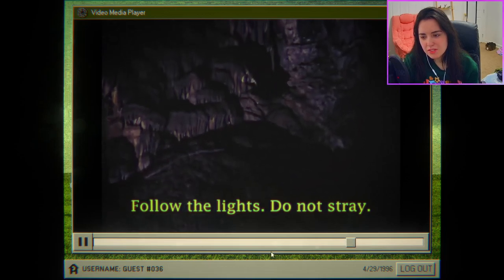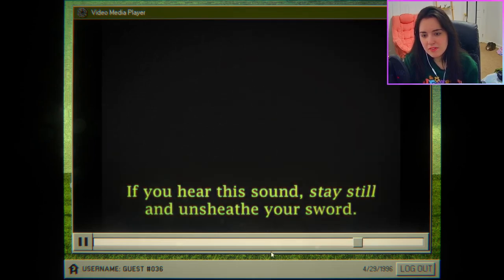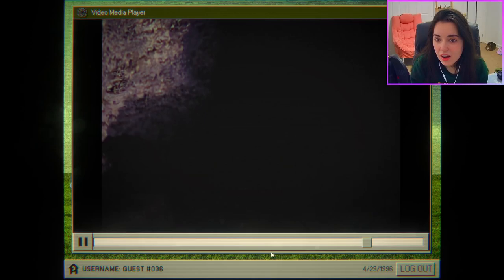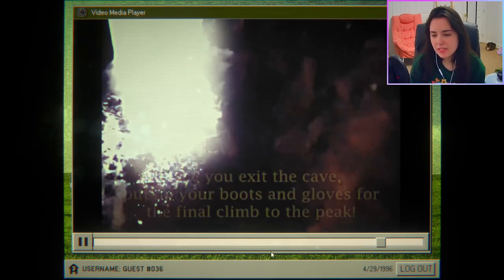Why not just close this hiking area? This seems very dangerous. Is there gonna be a monster? If you hear this sound, stay still and unsheathe your sword! Oh! Oh, got him! Oh, he got! Oh! See, you gotta practice your swordsmanship before this hike, man!